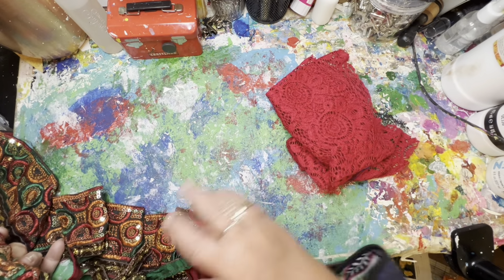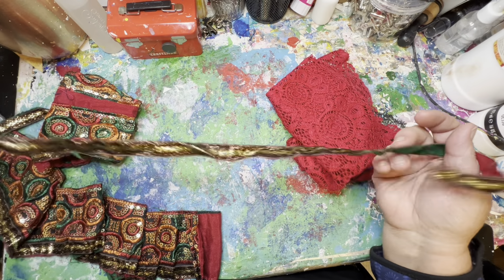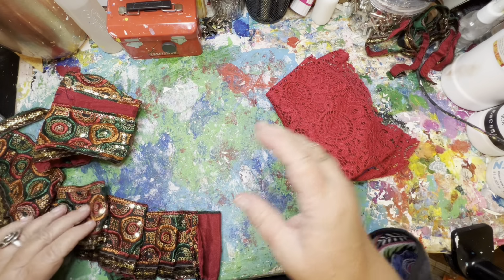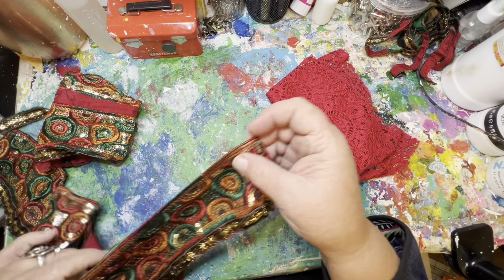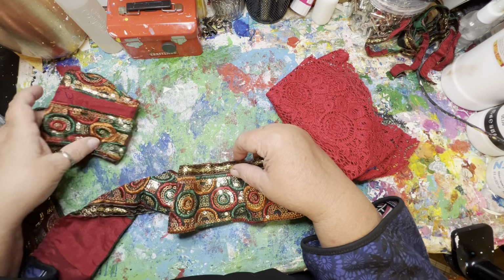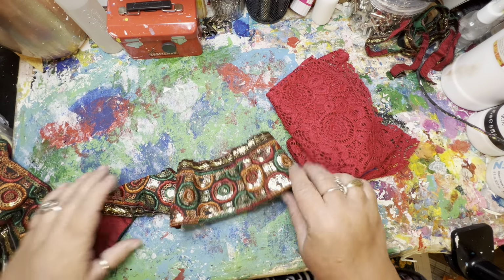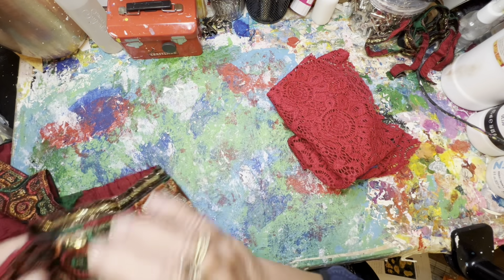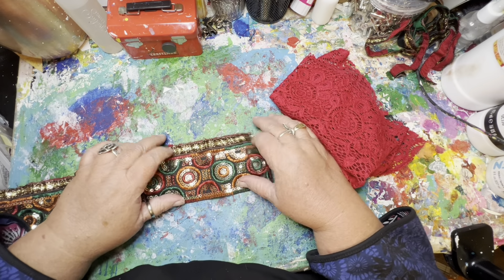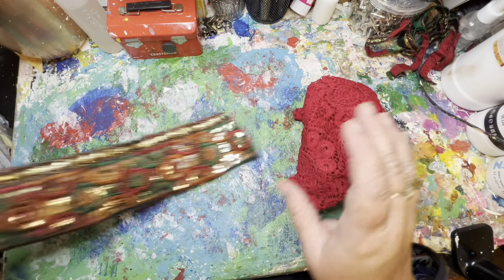All right, so we can use that. This must have been from the same dress. That's a cute piece of trim. Put this one away. We won't try to reinvent the wheel or anything. But this looks very simple. We can make a few little pockets with that, and how about some lace pockets? Okay.